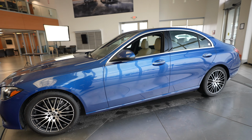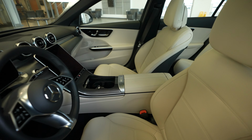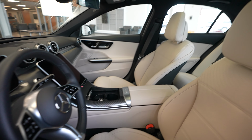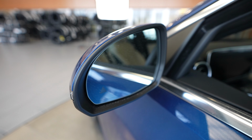Today we have a 2022 Mercedes-Benz C300 4MATIC. This vehicle for sale comes in a blue exterior with a beige interior. Sunroof, blind spot assist.